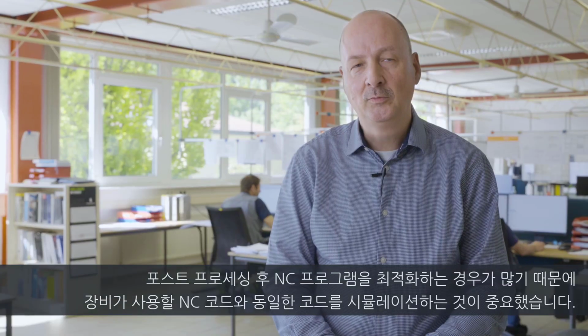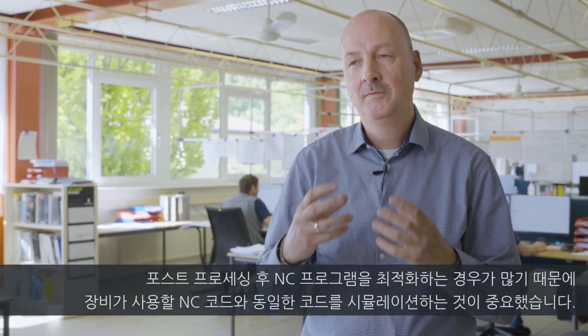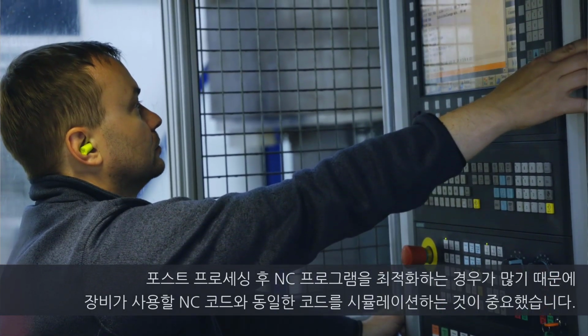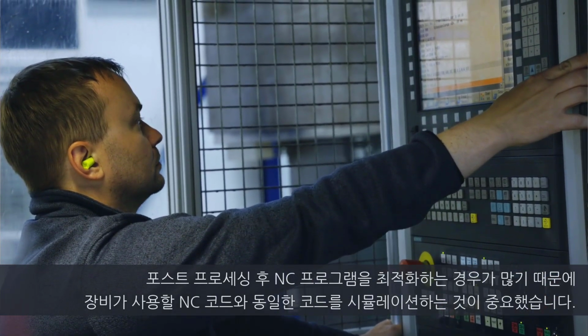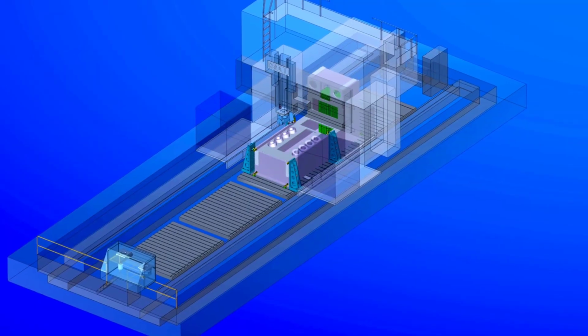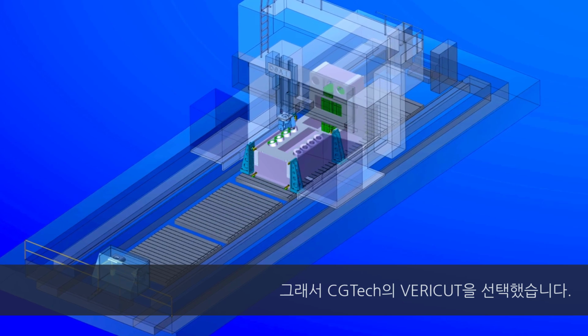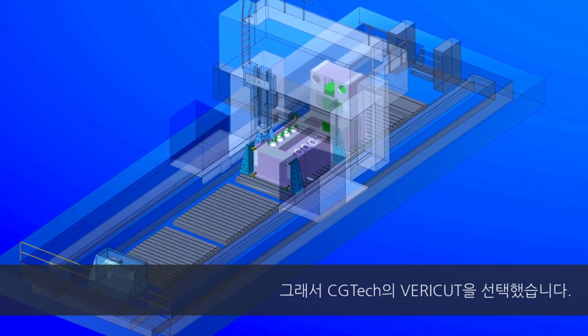As we often optimize the NC program after the post-processor run, it was important for us to simulate exactly the same NC code that will run on the machine. That's why we chose CG Tech and Vericut.